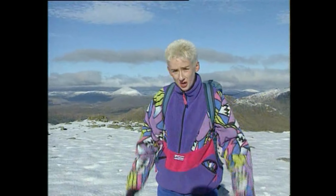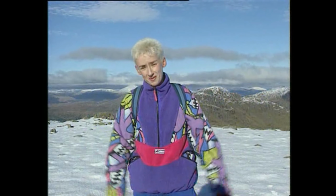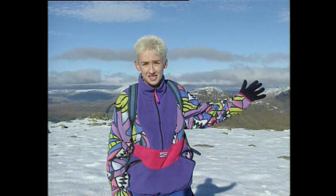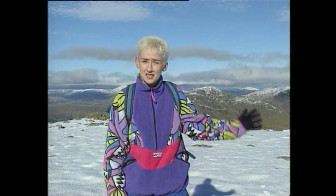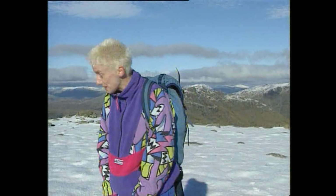Well, this is the real top of Beinn Narnain, 3,006 feet. And how could Scotland look more beautiful than today? A light dusting of early snow on the high tops. You can see behind me the Arrochar Alps and see just how rewarding they are in their accessibility.